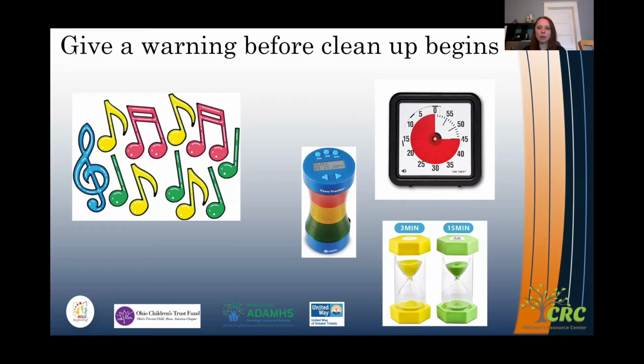The one up top also, you can set the time and it'll tick down. And so it gives them a visual to see time passing and that it's getting closer. And then the ones at the bottom you can get in different time increments, and the children can see time passing and then get a visual on how much time is left.